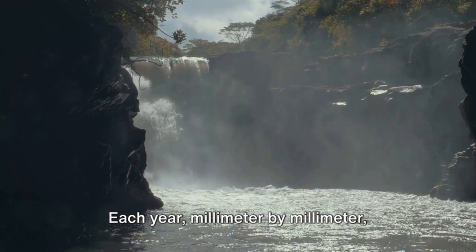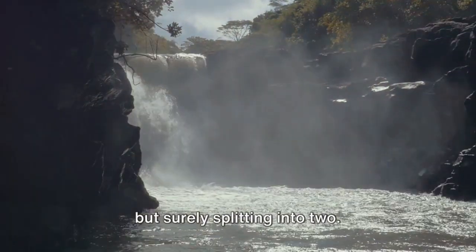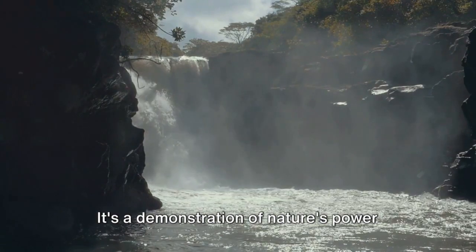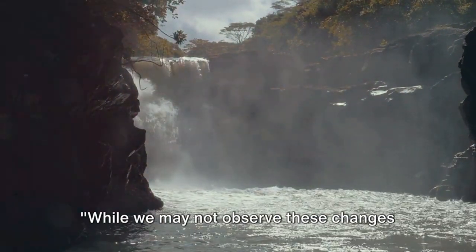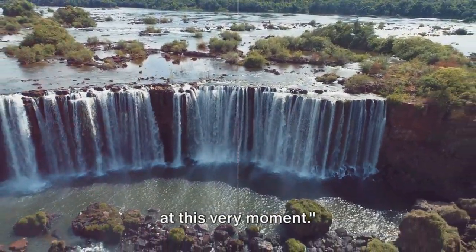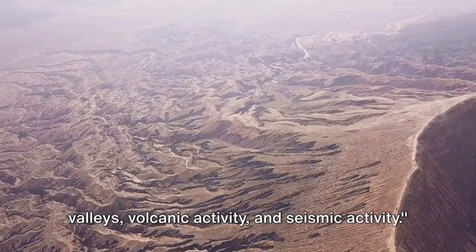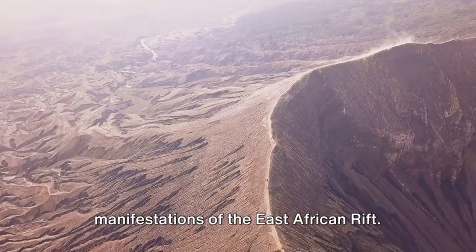Each year, millimeter by millimeter, centimeter by centimeter, Africa is slowly but surely splitting into two. While the process may seem slow by our standards, in geological terms, it's a blink of an eye. It's a demonstration of nature's power and the intricate workings of our planet. While we may not observe these changes in our lifetime, they are indeed happening at this very moment. The evidence of this geological phenomenon is visible in the form of rift valleys, volcanic activity, and seismic activity.